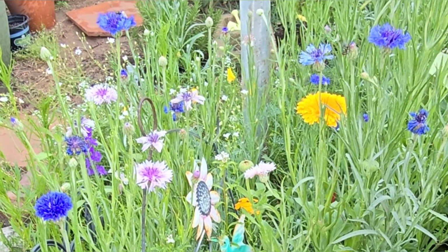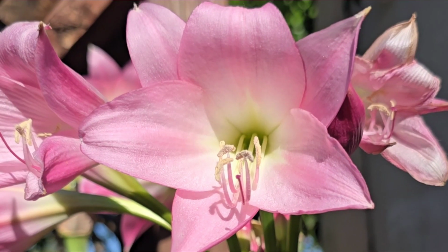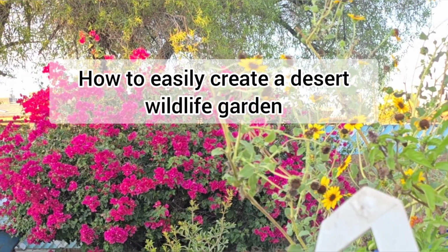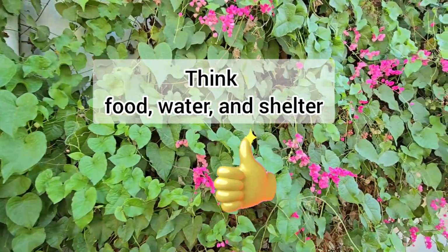Gardening in the desert can be difficult due to the hot climate, but once you get established, you could have a thriving desert garden that supports the ecosystem. Today, we're going to learn how to easily create a desert wildlife garden in your own backyard, and to explain why it's important to support the native wildlife in your community.